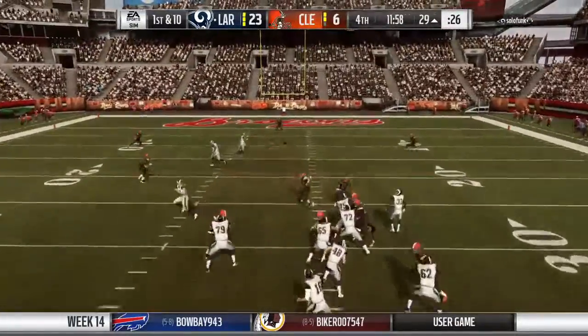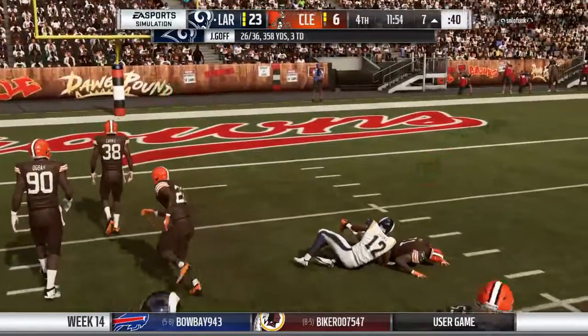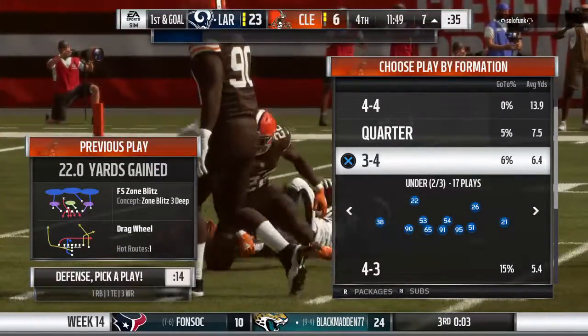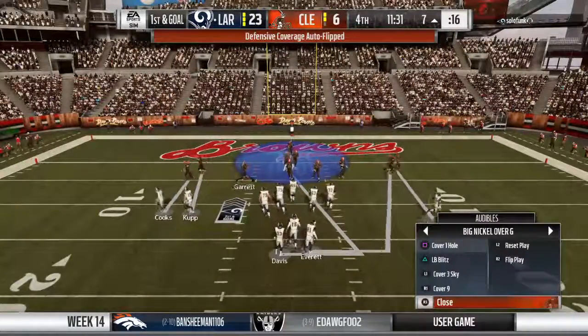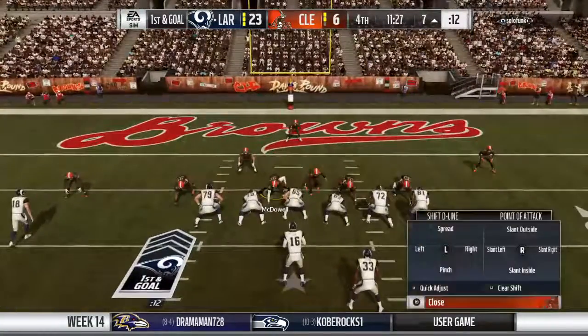On first down, it's gone. This will be caught inside the 10. And finally, down he goes as they work it inside the 10 to the 7. A good pickup there, a 22. Two big plays in succession. Not sure this D knows what hit him, but now they got to get ready. It's first and goal.